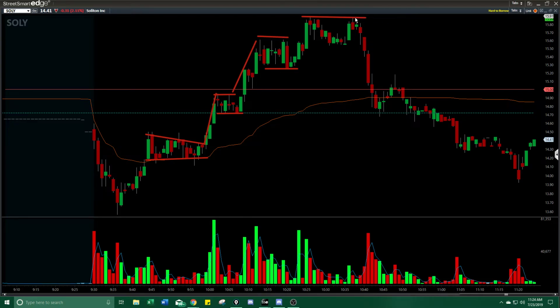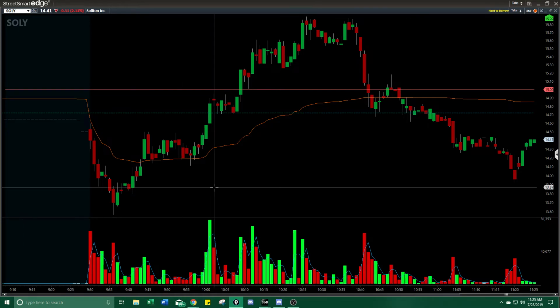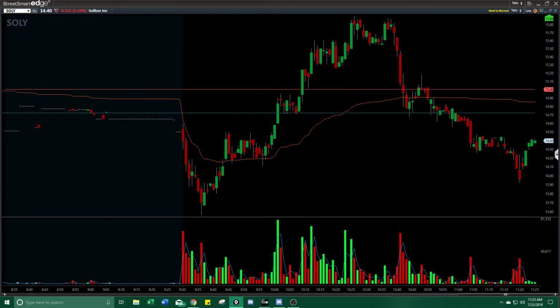And then since that top out there, this just sold off, and now it's just trending back down. Nice opportunities on SOLY. I'm not going to get too much into it though.